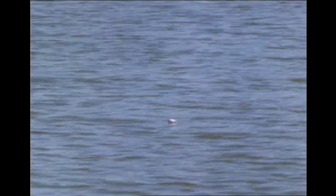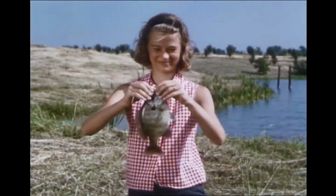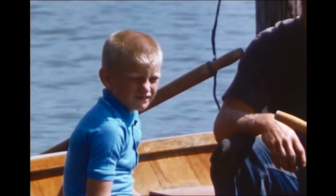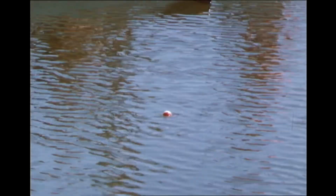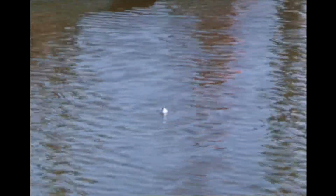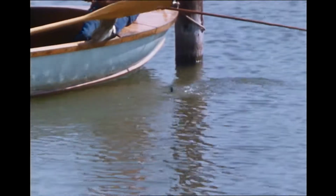When the bait touches the water, a dozen bluegills are waiting for seconds, and there's a frantic race to be first at the table. This one wins, or loses. Bobber watching is serious business. Hey, it's moving. No bobber does that by itself. Something's down there pulling it. Could be a bass or bluegill. We'll solve that mystery.